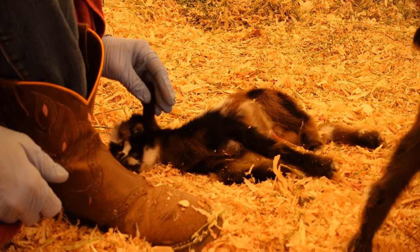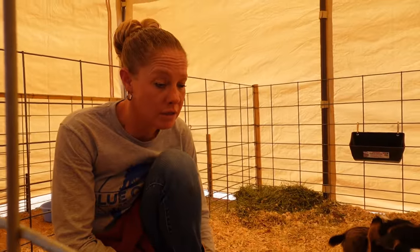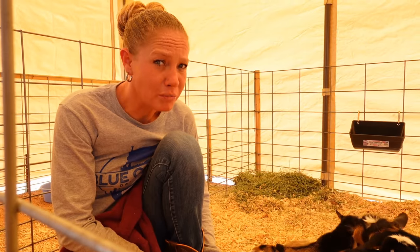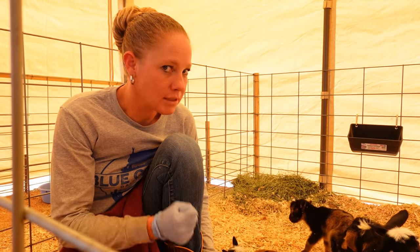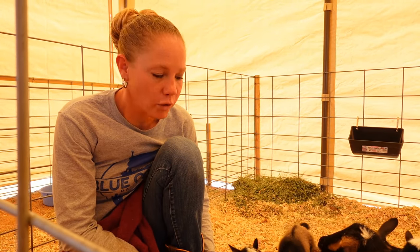He's so tired. Okay, so she has let out a couple pushes. So she's definitely got another kid in there, I can tell. Pretty hard pushes, but nothing has presented yet. There's no sack, no nothing like that. So we are still waiting on doe number one, kid number four.